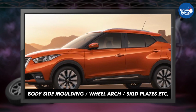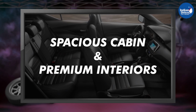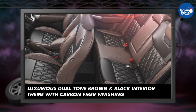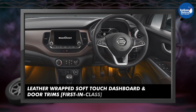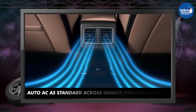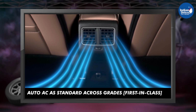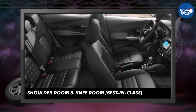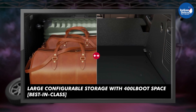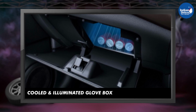Now let's move ahead with the cabin and premium interiors. It has got spacious cabin and premium interiors, luxurious dual-tone brown and black interior theme with carbon fiber finishing, leather-wrapped soft-touch dashboard and door trims, which is first in class, auto AC as standard across all grades, which is first in class, shoulder room and knee room, which is best in class, large configurable storage with 400-liter boot space, which is again best in class, cooled and illuminated glove box.